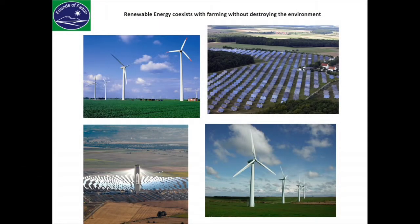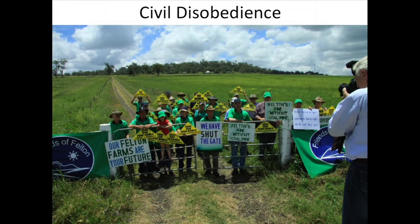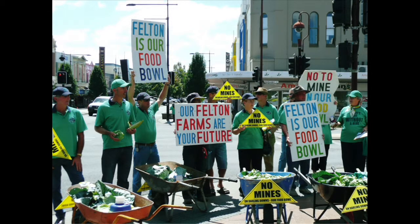And go to Europe, that's coexistence. Cattle grazing under windmills, it happens all the time. Solar power towers, concentrating the solar in the salt in the tower, you've got solar power right through the day, 24 hours a day. Thanks to Drew, we mounted a campaign of civil disobedience. That got headlines. It's the only way to talk to these people. We had a wheelbarrow protest with vegetables in the middle of Toowoomba. That was a lot of fun.